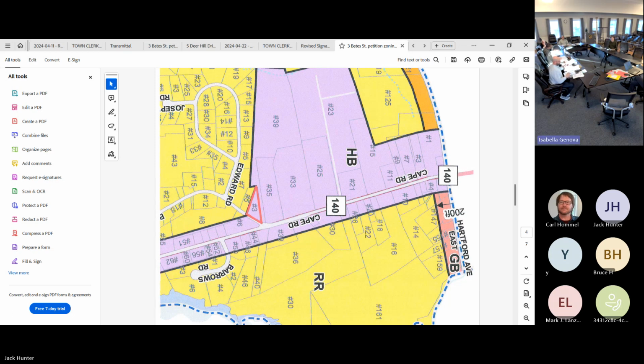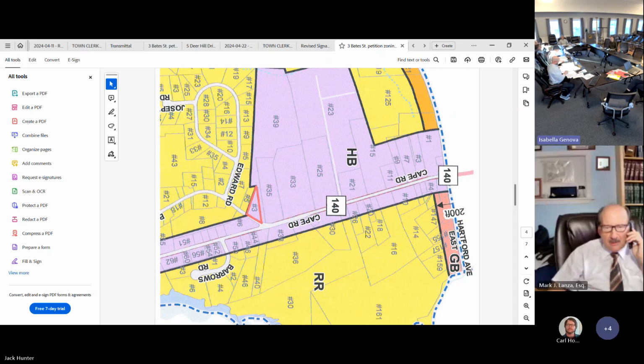Head back to Jack, please. Thank you. Think that goes in the file? You're going to have to read it again. The public hearing is now open. Let your attorney take over, and then we'll see if the board has any questions.